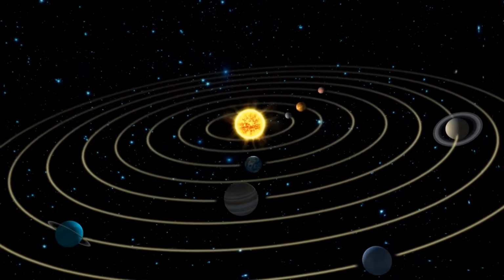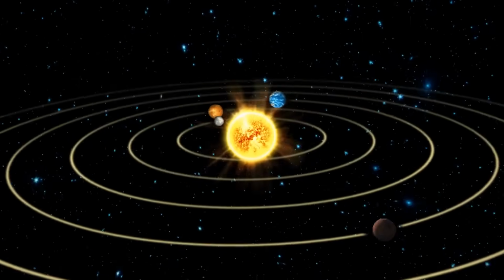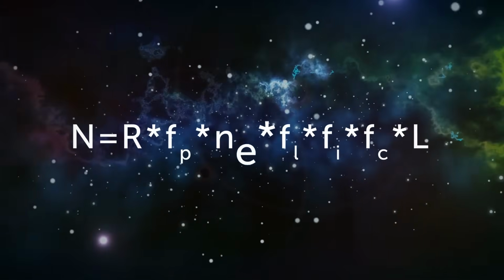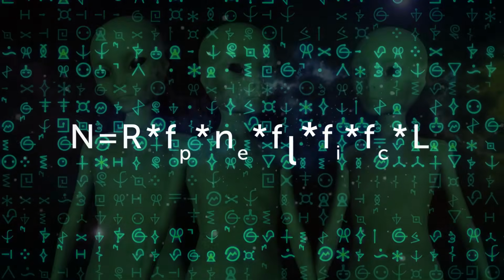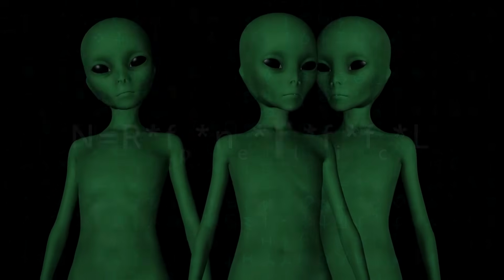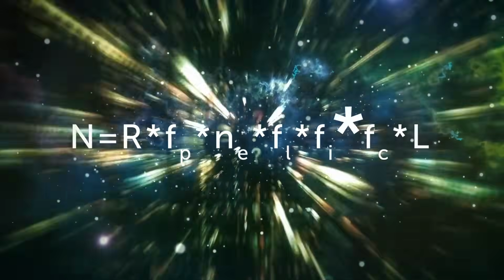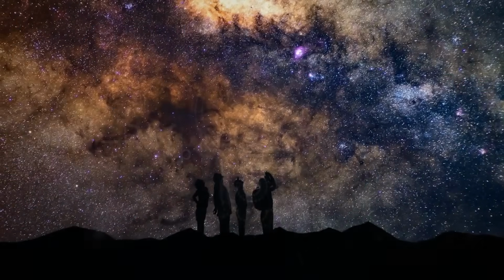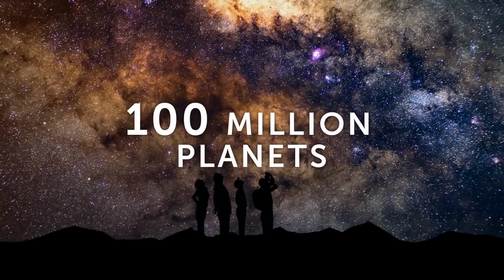It's just right. We reduce the numbers even further by calculating which of those habitable planets will then be able to support life. And from those random places, the equation takes the probability of how many intelligent beings will be and if they are intelligent enough to communicate. The criteria is complicated, and so it's not an easy equation to explain. But from its estimate, there could be up to 100 million planets with intelligent civilizations.